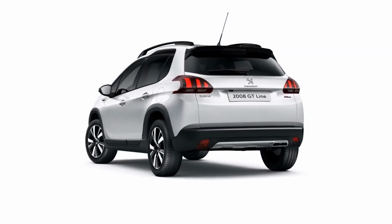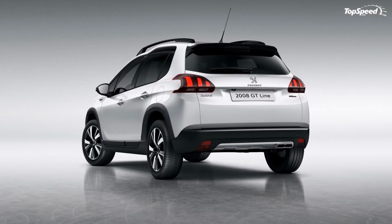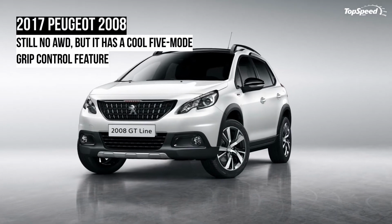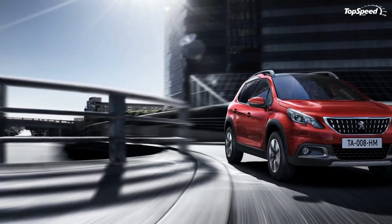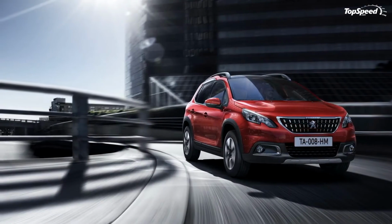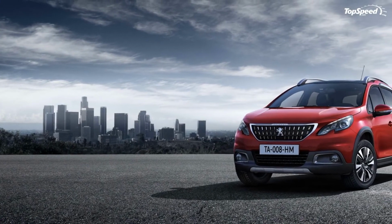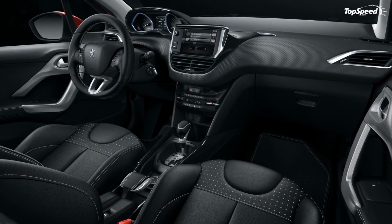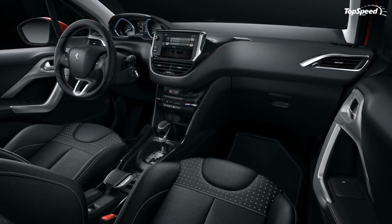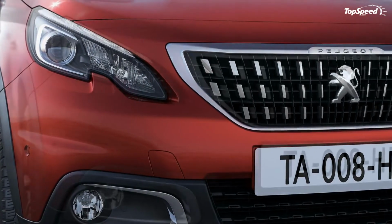The 4-meter crossover gets its juice from a range of inline-4 engines. Naturally aspirated choices include a 1.6-liter rated at either 94 PS, 93 horsepower, or 117 PS, 115 horses, while the turbocharged version of the same powerplant cranks out 190 PS, 187 horsepower. A diesel model using the same 1.5-liter dCi in the Renault Captur comes with 110 PS, 108 horses on tap.